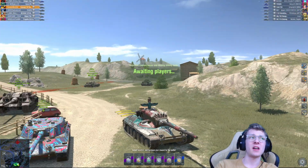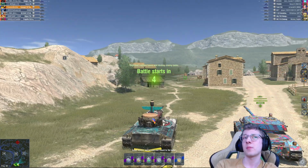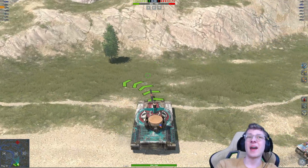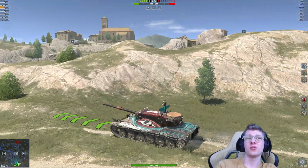I still believe that the Concept is a somewhat overpowered vehicle, especially if used properly, because it's still basically uncounterable on a ridgeline if you know what you're doing. It's fast, it's got DPM, it's got accuracy, it's the whole shebang.